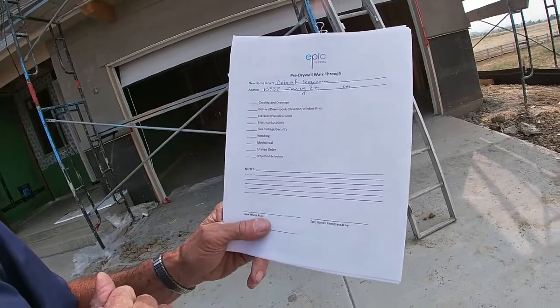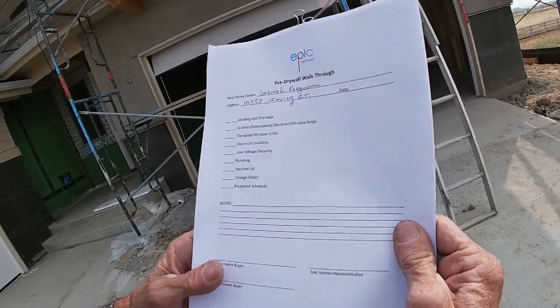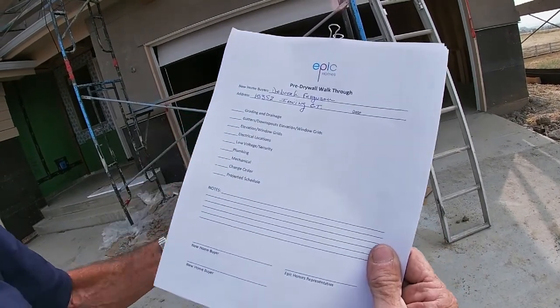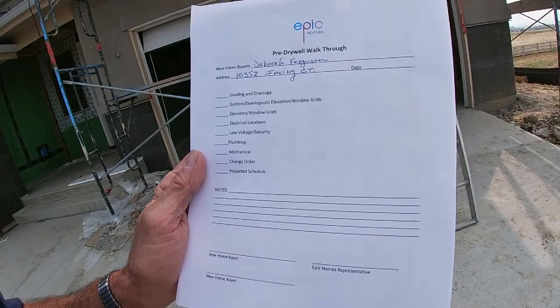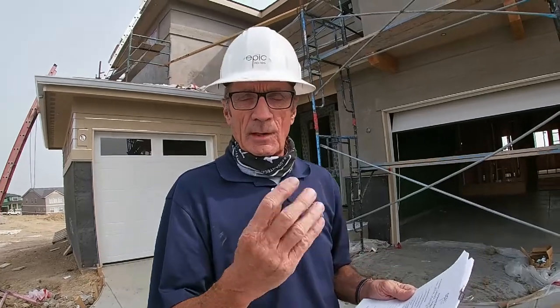We're going to talk about grading and drainage on the outside, gutter and downspout locations, the window grids, electrical locations, as I mentioned, the low volt and security pre-wires, the plumbing, mechanical, change orders. We're beyond making any changes to your contract, and then the projected schedule. Any notes that I find or anything that you give to Kyle, we'll be making those notes and then we'll follow up on those. So after you view this video through the weekend, I would greatly encourage you to come out again, see if there's anything you want us to modify before we go to drywall.